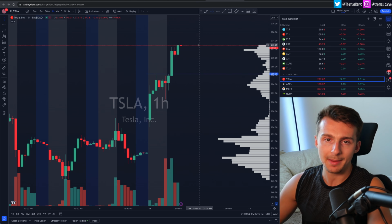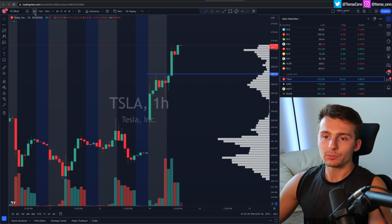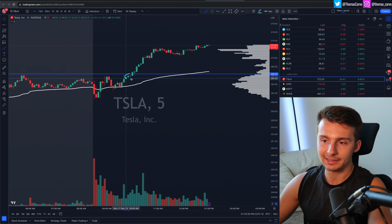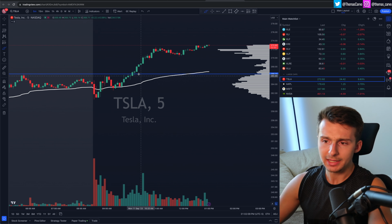I still was happy with my trade to the downside on NVIDIA, but it's weird because at the same time, I didn't really want to take this Tesla because you didn't have the alignment with the S&P. If you go back in time, Tesla was breaking to the upside here around 10 a.m. my time, or is it Eastern? No, 10 a.m. Central time. So 11 a.m. Eastern time.